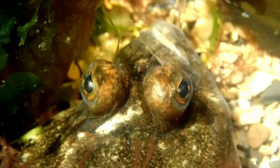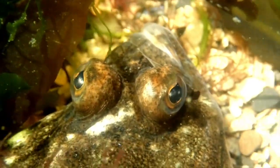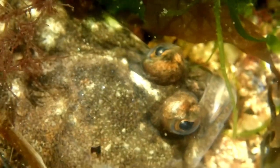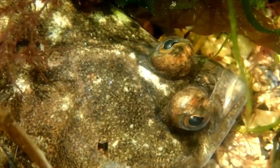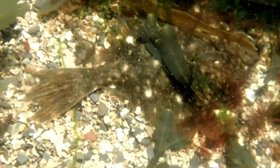So flatfish are absolutely incredible ambush predators. They blend in so well with their environment and have these big old eyes on the top of their head, watching out for anything that swims close to them. And they'll do a really quick sudden movement and they'll gobble up whatever it's going for.